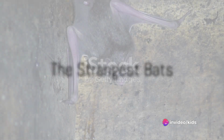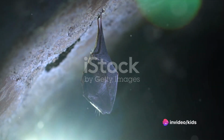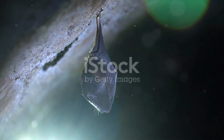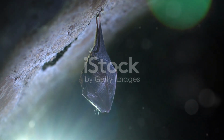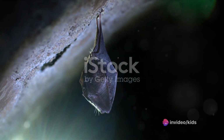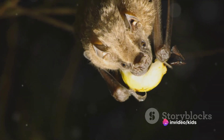Now, have you ever heard of the vampire bat? Sounds spooky, right? Well, it's not as scary as you might think. This tiny creature, no larger than your thumb, has a taste for blood. But don't worry, they prefer the blood of cows and other animals over humans. It's their way of surviving in the wild.